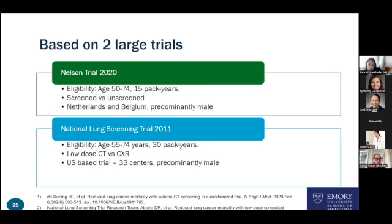The Nelson trial came out in 2020. It screened those ages 50 to 74 who'd smoked 15-pack years. They compared two groups: those who were screened with those who did not have any screening. The population was a European population and predominantly male. The National Lung Screening Trial was done in 2011. That was a US-based trial, which looked at 30 centers in the US, also predominantly male. You had to be 55 to 74 for that study and smoke at least 30-pack years. And for this trial, they compared low-dose CT scan versus a chest X-ray, so slightly different comparisons.